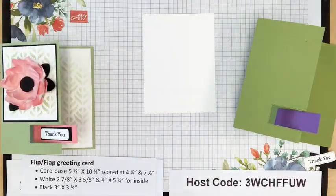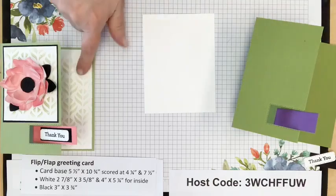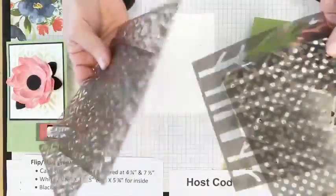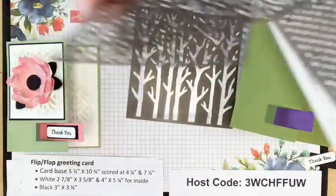Now what I did for this pretty leafy background was I used the Basic Patterns masks. So that's one.